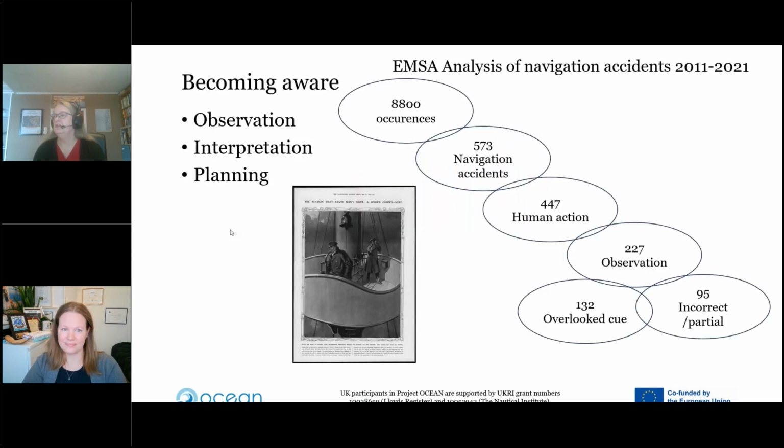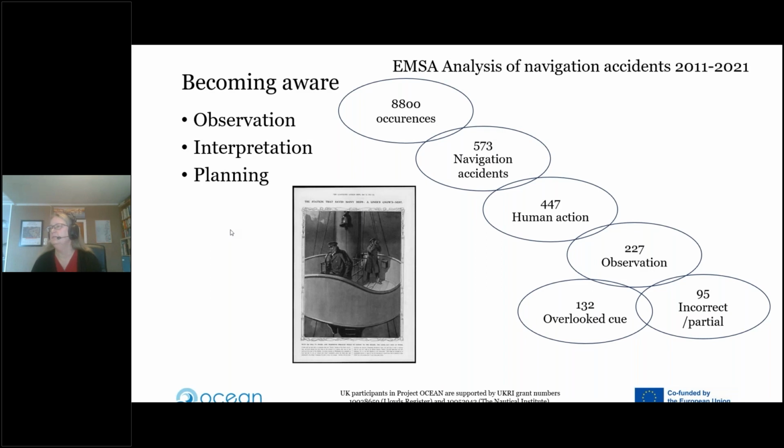And the first thing is we looked into a special report made by EMSA, which was a 10-year review of especially and only navigation accidents, and they found over 8,000 occurrences, whereof then they decided 570 something navigation accidents. 447 of them involved some kind of human action, and you'll notice they're not using the word human error. Almost half of them were related to observation, which you can see on the left. There is the first part of becoming aware. You observe something, you interpret it, and then you make a plan and an action.